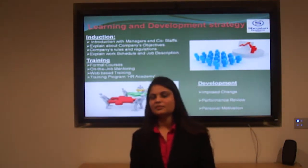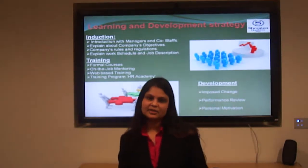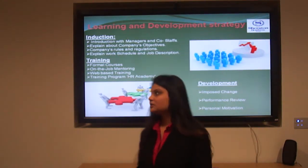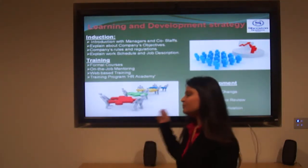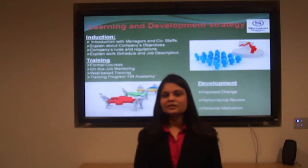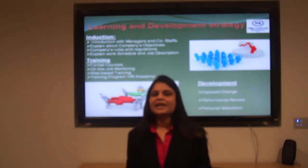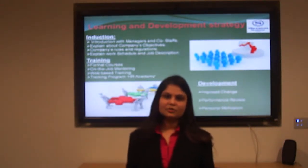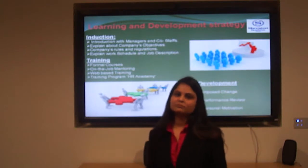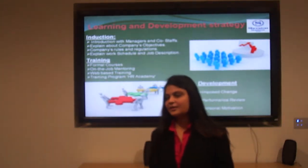And this is the program where the HR professionals can enhance and boost their respective roles. The other thing that I have jotted down here are the prime factors of development. The first is imposed change. When there is a change in an organization, development can be expected. If there is any change in policy and procedure, we need to develop the policies as required.